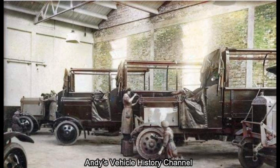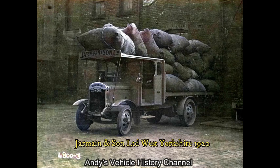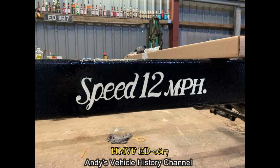Engine: Thornycroft, inline 4, 6,256cc petrol, 45 bhp or 34 kilowatts. Load capacity: 3 tons. Drive: 4x2. Transmission: 4F1R. Suspension: semi-elliptical multi-leaf springs. Maximum speed: 12 miles an hour or 19 kilometers an hour.